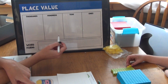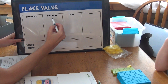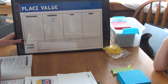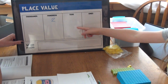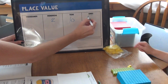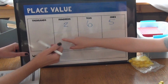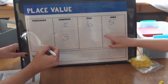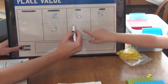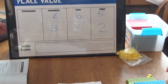So the first, basket A, has how many hundreds? 200. Okay. How many tens? 6. How many ones? 5. Yep. Okay, basket B. How many hundreds? 3. 300. Okay. How many tens? 4. And how many ones? 2. Okay. All right.